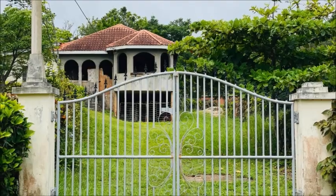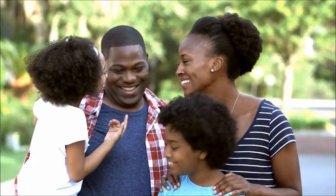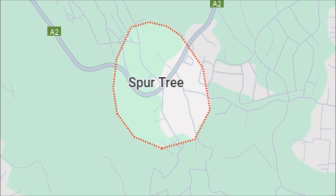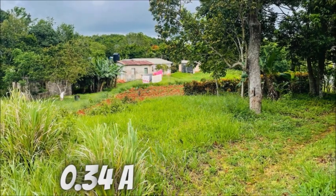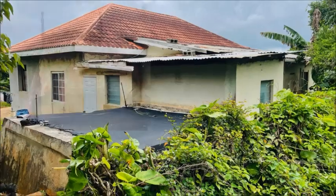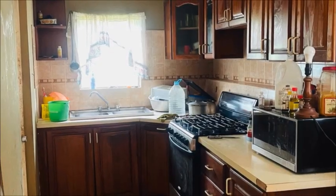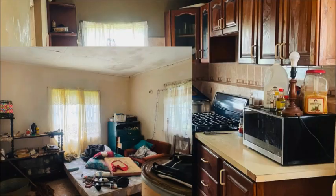We have here an unfinished single family bungalow for sale. It is located at Spur, Manchester. It sits on 0.34 acres of land. The original layout features two bedrooms, one bathroom, kitchen, and a combined living and dining area.